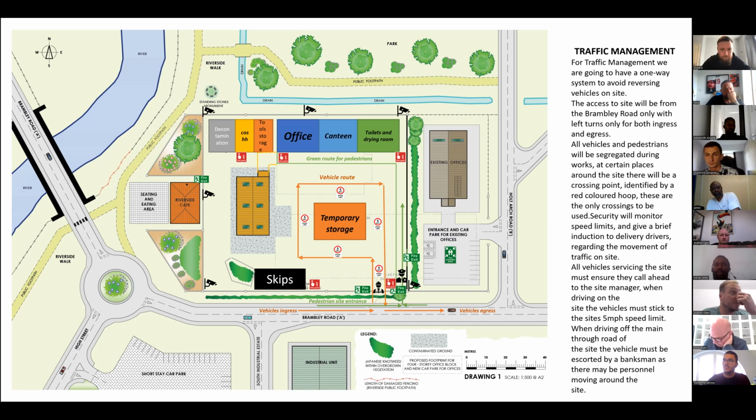All vehicles and pedestrians will be segregated during works. At certain places around the site, there will be a crossing point identified by the red coloured hoop. These are the only crossing points to be used on site. Security will monitor speed limits and give a brief induction to the delivery drivers regarding the movement of traffic on site.